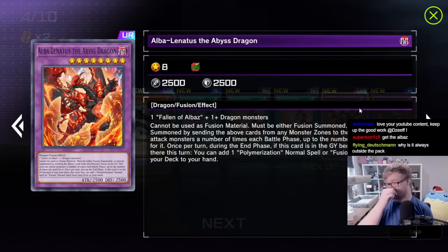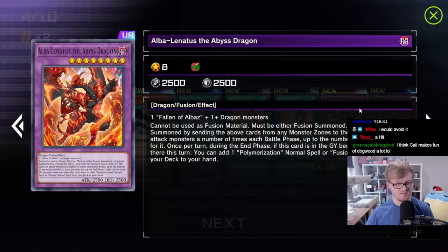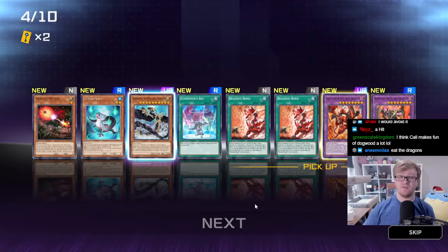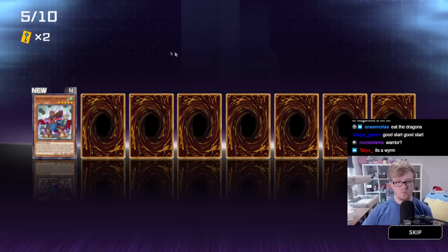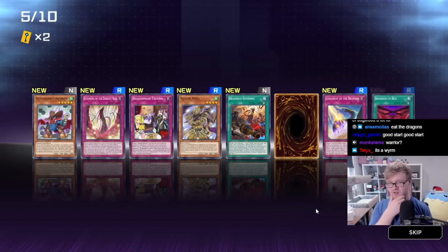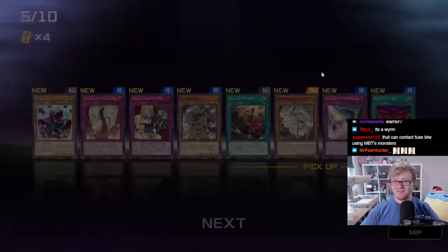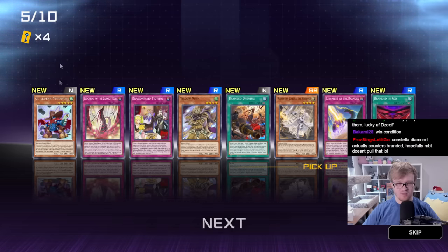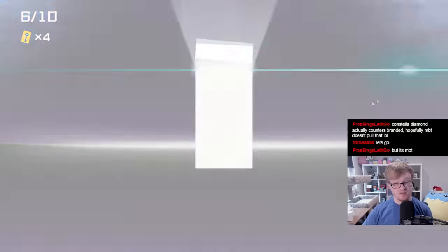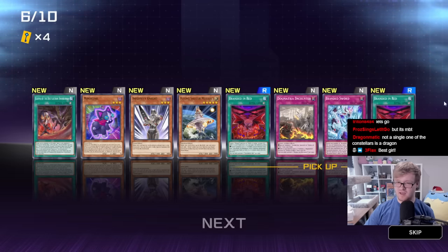Isn't Constellar Diamond a dragon or no? What type is Constellar Diamond? I mean, this card's good. Remember that we do have three Polymerizations in our roulette collections. Warrior? It's a worm. Okay, I knew it was something different. Yeah, that makes sense. Oh my gosh. Yup, there's Ecclesia. Second branded opening as well. Quick Draw Synchron, honestly not terrible if we have a way to use it, but second Branded in Red as well. No Guardian Chimera in this set, so we can't really do crazy combos with that, but it's fine.